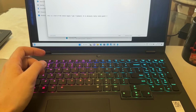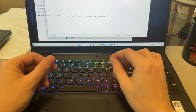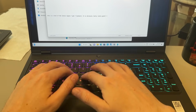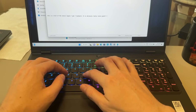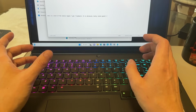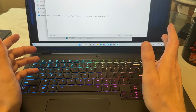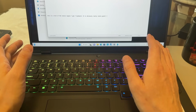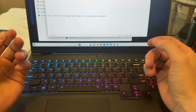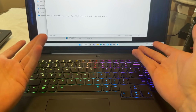Yeah, so it's quieter than last year. Last year was a little bit more tinny and chiclety. It could be just the chassis is bigger, or the actual keycap material is more, I don't know, less plasticky, more textured, I guess. Feels a little different, but it's amazing. I mean, Legion keyboards are as good as they get on gaming laptops, period. There is no competitor. You want the best keyboard on a laptop, you get a Lenovo. You want the best keyboard on a gaming laptop, you get a Legion.